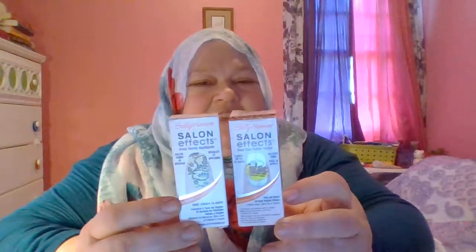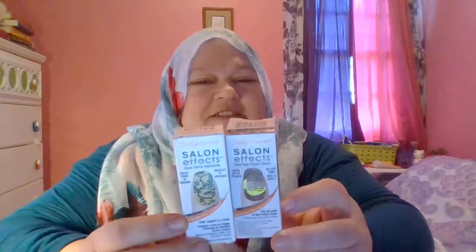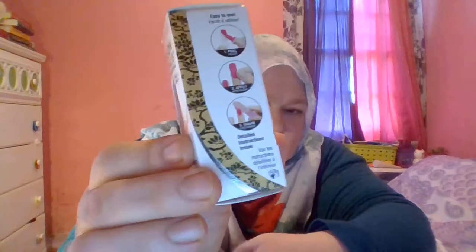Last but not least, girls, look what I found. They are Sally Hansen Salon Effects nail kits. They are real nail polish strips that you peel and apply, and there's no dry time. $1 each at the Dollar Tree. This one has a giraffe print, and this one has a beautiful golden black floral print. I love those. I love giraffe print, and I like this golden black glittery floral design. So cute. And Sally Hansen.